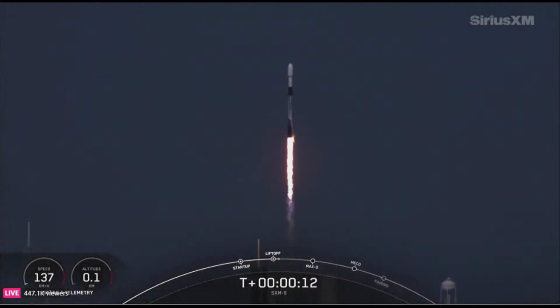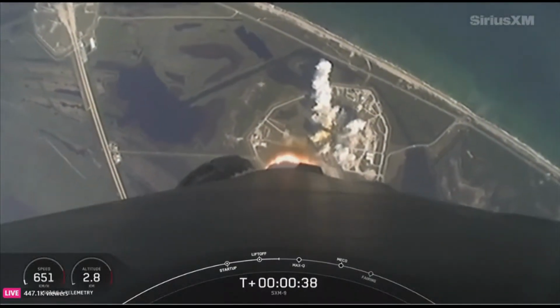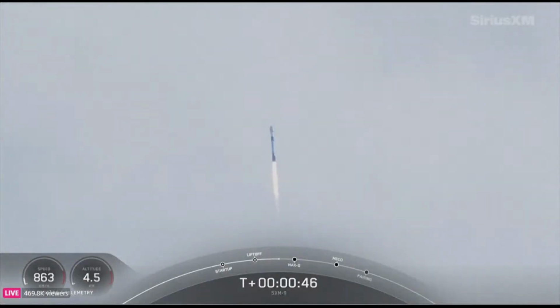Vehicle is pitching downrange. Pressures are nominal. T-plus 30 seconds into flight. We're getting some beautiful views from the vehicle here. Falcon 9 has successfully lifted off from Launch Complex 39A. You can see power and telemetry are nominal. Kennedy Space Center below the vehicle. And again, we are carrying SXM-9 to orbit today.